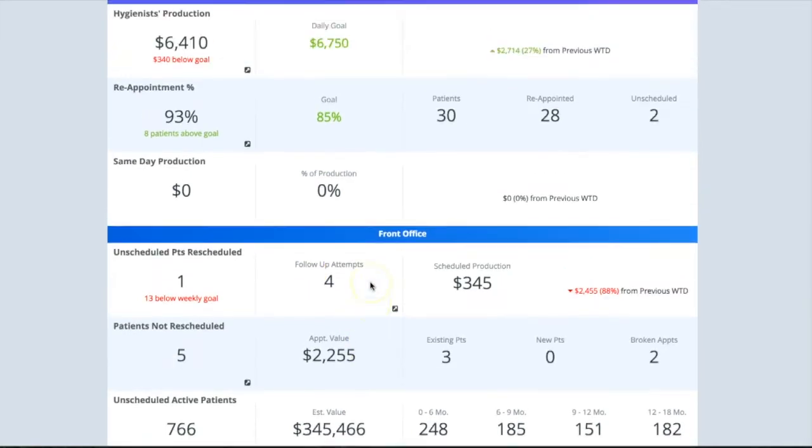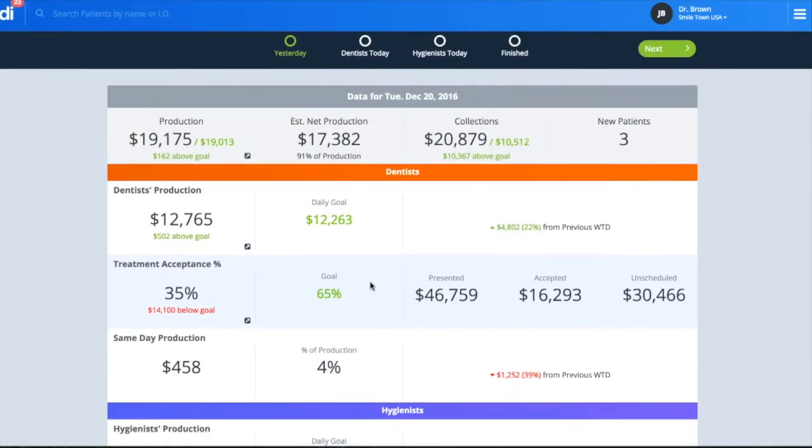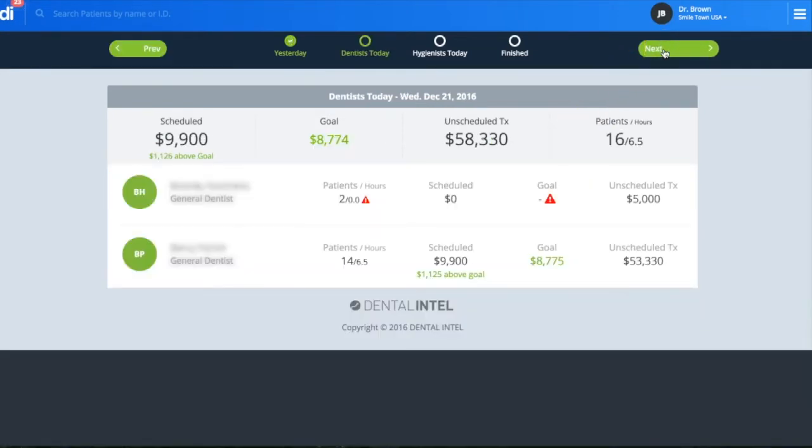After we get done reviewing yesterday and some of those performance metrics, let's go ahead and move on to today. Now, of course, when we talk about today, we want to talk about the patients that are coming in. But before we get into it, let's look at where we're at. So here we can see where the dentists are scheduled in relationship to their goal. We can also see out of the patients that are scheduled to see those dentists, what amount of unscheduled treatment is sitting in their treatment planner. We've got quite a bit here in this practice for these 16 patients.